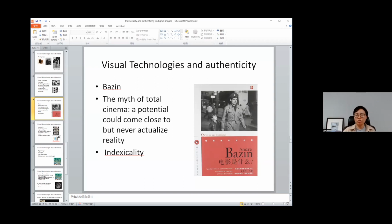So what Bazin is trying to say is you don't have to cut reality into fragments, but you have to use long takes and wait and capture the reality, instead of putting all the fragments together to create meanings. This is what he calls actualizing reality. And he also thinks it's a myth because it's very difficult to realize, because it's very difficult for a director not to cut the film, right? You always have to do some editing.